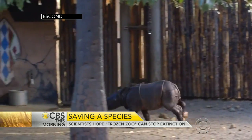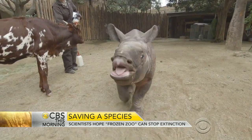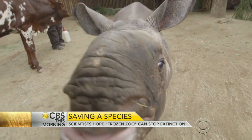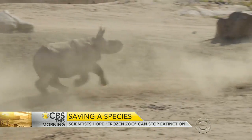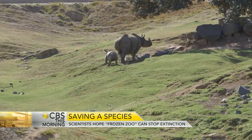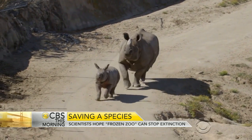Come on, baby. Meet Chudy. This scampering baby rhino was born on Thanksgiving. His name means holiday. And he's one of 68 greater one-horned rhinos bred here at San Diego Safari Park, increasing the number of this endangered species to around 3,000 worldwide.